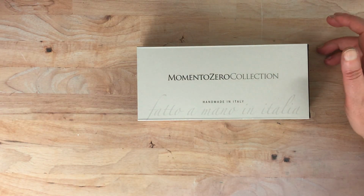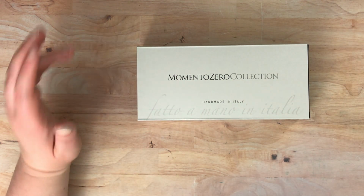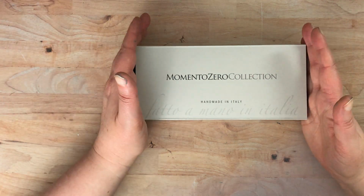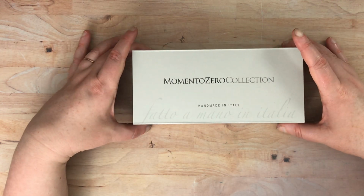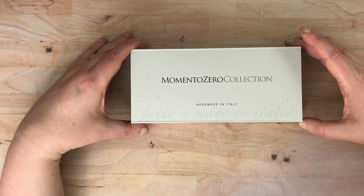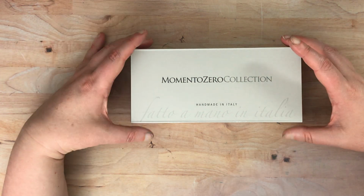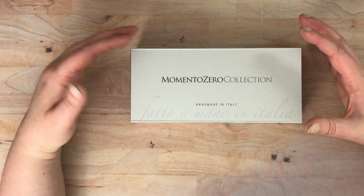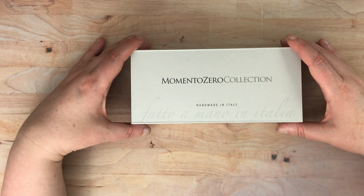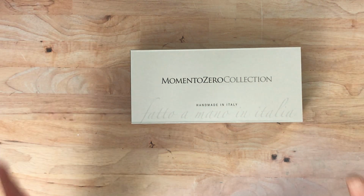So this is a Leonardo Momento Zero pen, and it is not the Grand, and it has a steel nib as opposed to a gold nib, so I wanted to start there. I've heard really good things about the Momento Zero line from Leonardo, and I really did want to try it. The only thing that I had heard from some people was that sometimes the nib could need a little tuning when you get it, and that is especially why I decided to order it from Appelboom, because they will tune and smooth. So hopefully there won't be any issues with that.